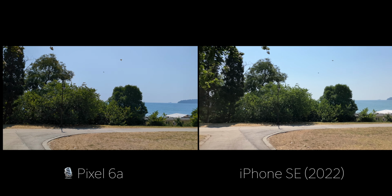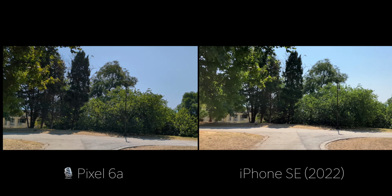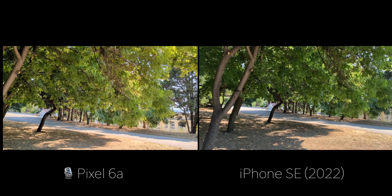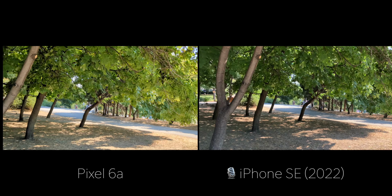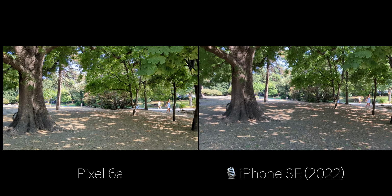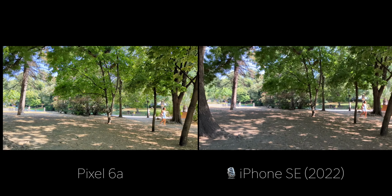The weather is nice, but which of these two captures the better looking video? Both recording 4K video resolution, so details should be pretty similar, but what about the colors? Let me also walk here to demonstrate the video stabilization.